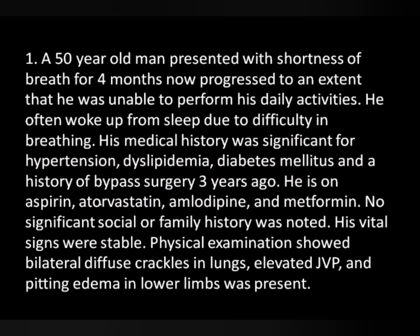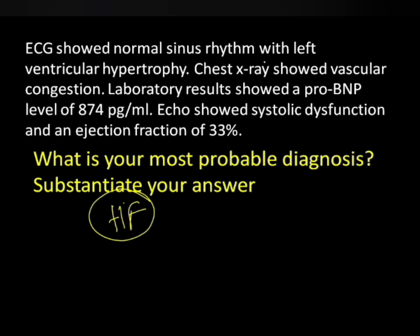But we will look at the case again. The duration of symptoms is 4 months, which means that it is a chronic heart failure. And they have given that the person is unable to perform his daily activities and is unable to sleep because of dyspnea, which is orthopnea. So this is suggestive of involving the lungs. And this is also evident where you can see crackles in your respiratory system examination, and you can also see that it shows the left ventricular involvement with hypertrophy and pulmonary congestion. So therefore, it is a type of left ventricular failure.